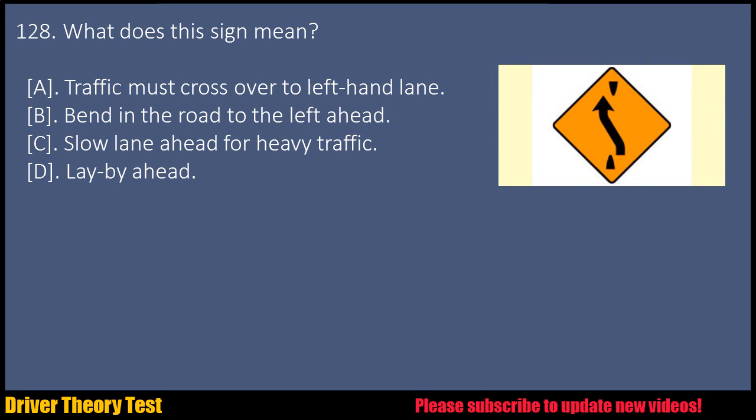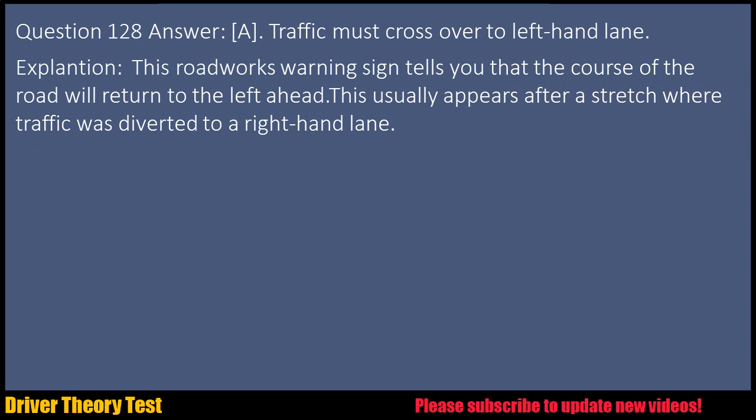Question 128. What does this sign mean? A. Traffic must cross over to left-hand lane. B. Bend in the road to the left ahead. C. Slow lane ahead for heavy traffic. D. Lay by ahead. Question 128 Answer: A. Traffic must cross over to left-hand lane. Explanation: This roadworks warning sign tells you that the course of the road will return to the left ahead. This usually appears after a stretch where traffic was diverted to a right-hand lane.